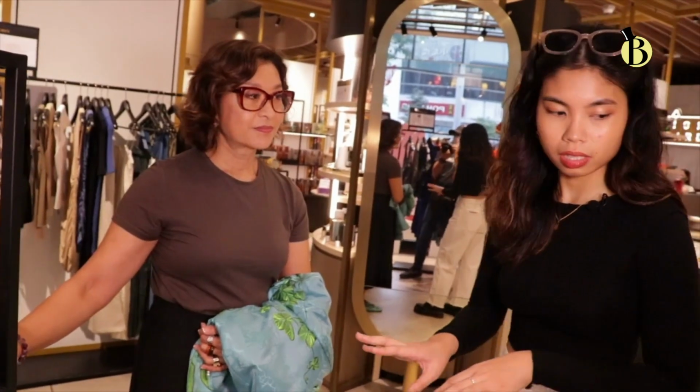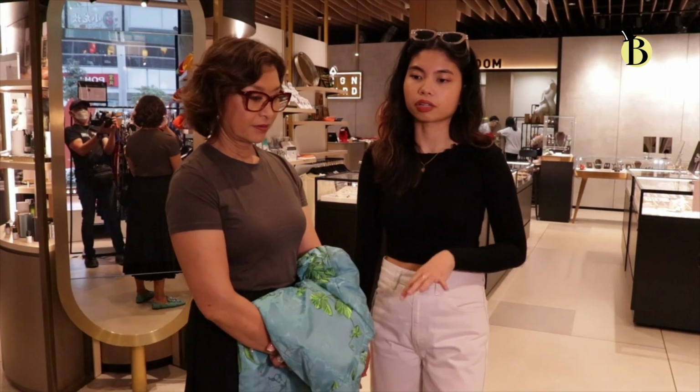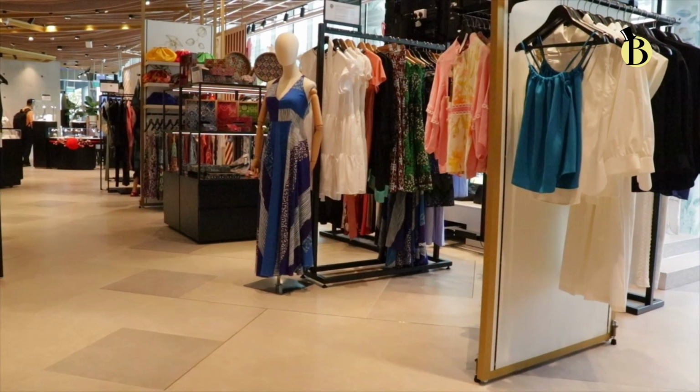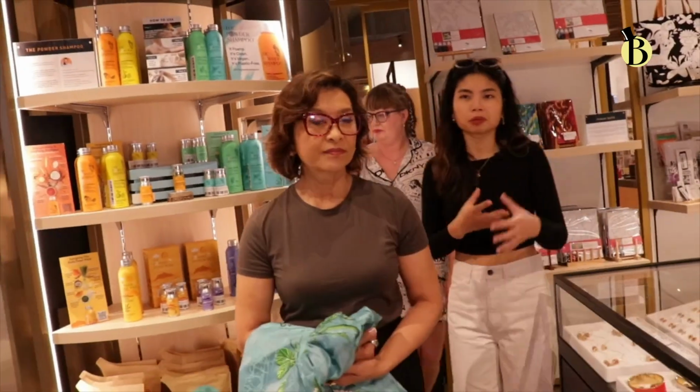This is Photo Factory. They also have apparel. A lot of our tourists like to bring this brand home with them. Here at Design Orchard, we carry all local brands, but so many different styles, with designers of different tastes. And it's not just apparel. Usually people think it's just fashion that you find here, but really it's a whole range of different products.